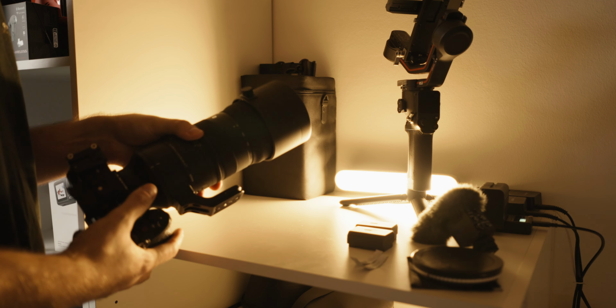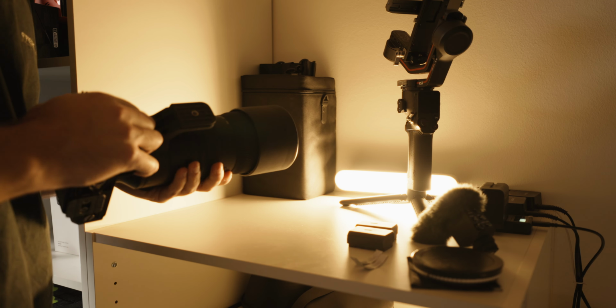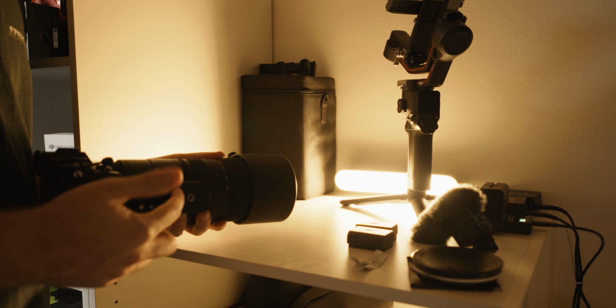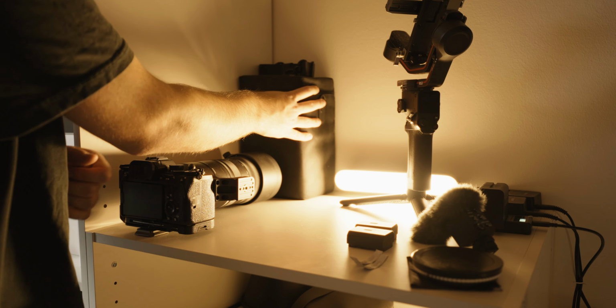As mentioned, I also have a 70-200mm f2.8 lens on. Great lens, great for compression. Just a phenomenal lens. I also have a review on that on my page, so I'll leave a link there somewhere, I think. And then it's just the back for the 70-200.